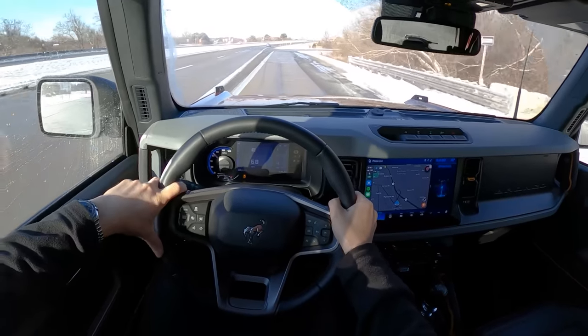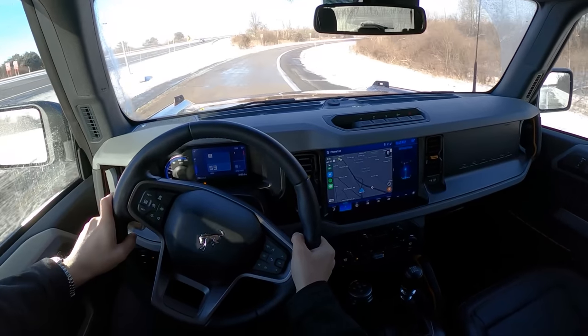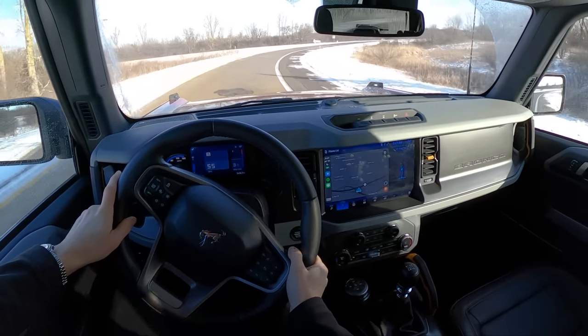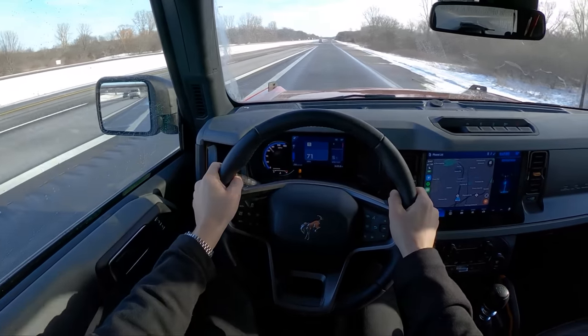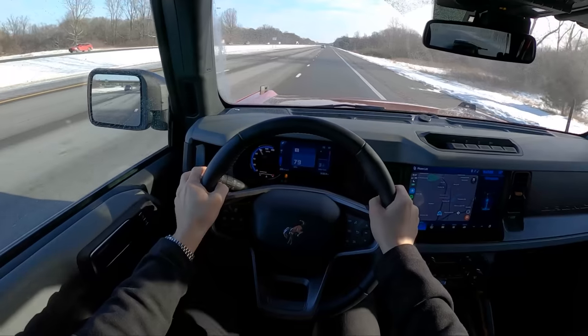Rev hang is super minimal. By the time it takes to shift this 6-speed or 7-speed or whatever people are calling it these days, your revs are dropped into pretty much the area where you need to be in the RPM range. There's a good amount of torque. You just have to rev this thing out to kind of compensate for the tall gearing.